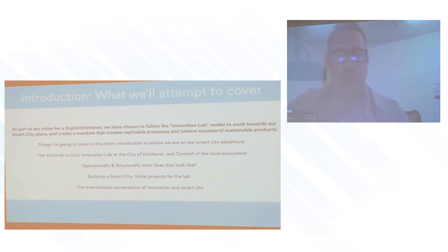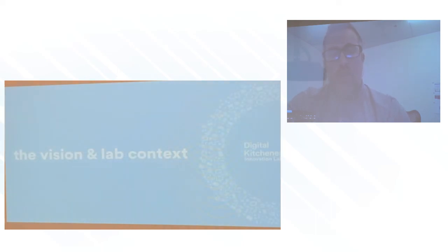And then I'd like to just wrap up by talking about some of the international conversation around smart city concepts and some of the things that we're a part of here. So the vision and the lab, how does a lab come to be?